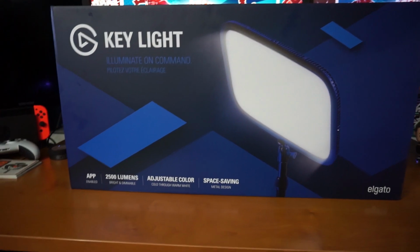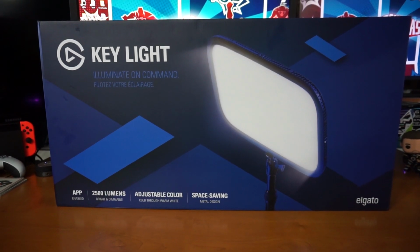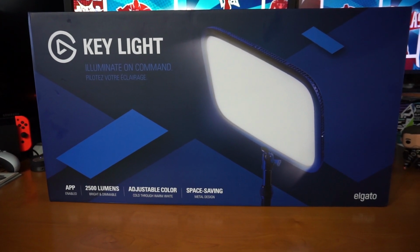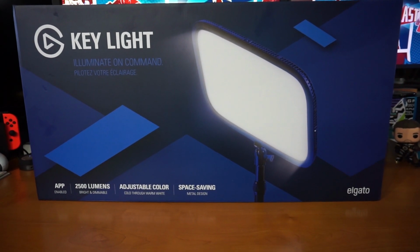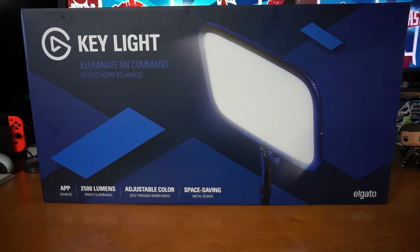So this is awesome. It's $199, so the first thing that people think is, oh my god, that's a lot of money for a light. And yeah, sure it is, but if you're serious about what you do, you should have premium products. And this $200 light, honestly, could be a whole lot more when you consider all the features that it has and just what it can do for you.